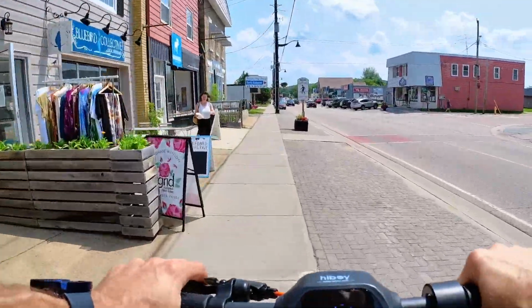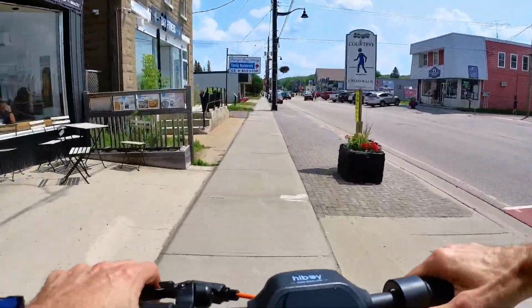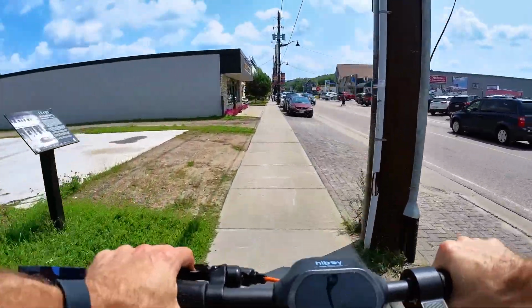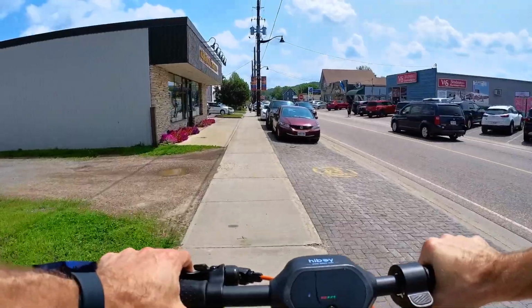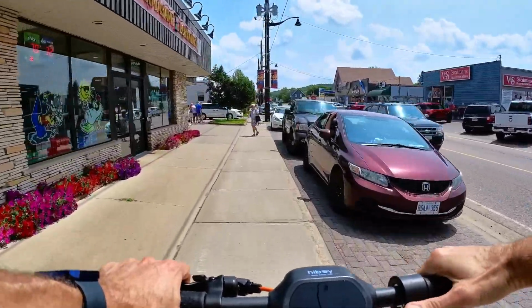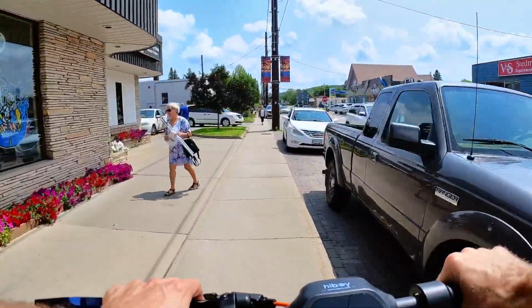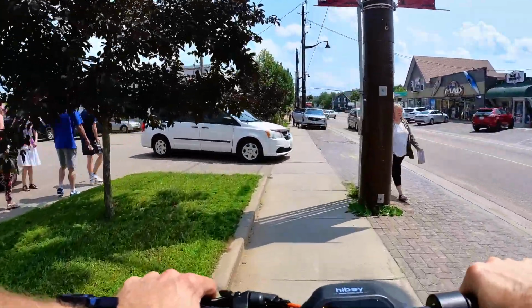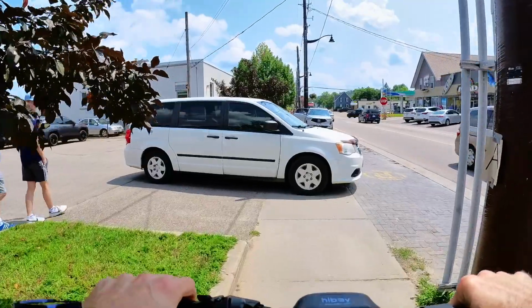The operation of the S2 Max is simple. Get the scooter rolling a bit, then press the thumb throttle. It won't take off from a standstill because of safety concerns. You don't want it launching itself if you accidentally nudge the throttle. HiBoy says you need to be going minimum 5 km per hour for the throttle to start working, but I found that it worked from as low as 2.